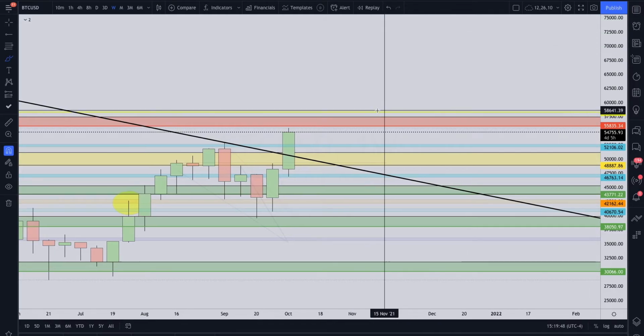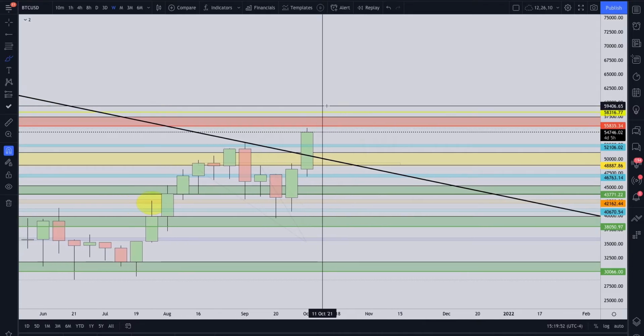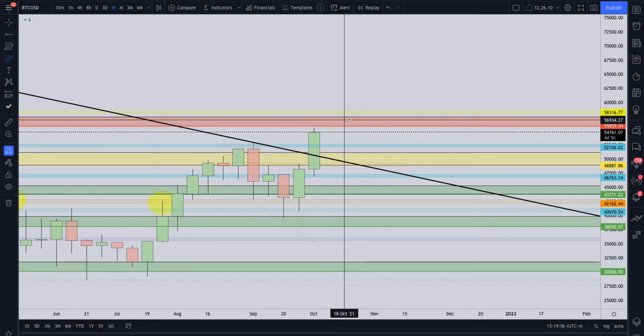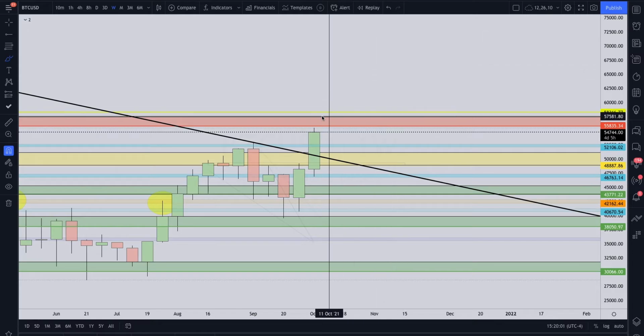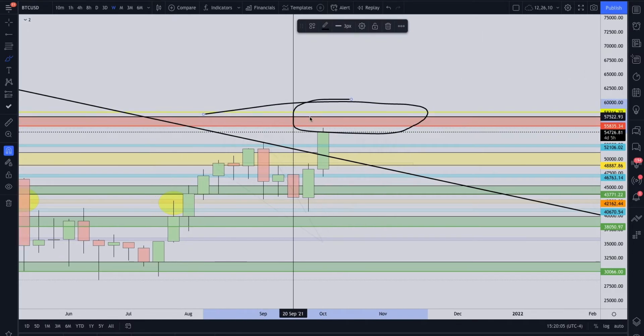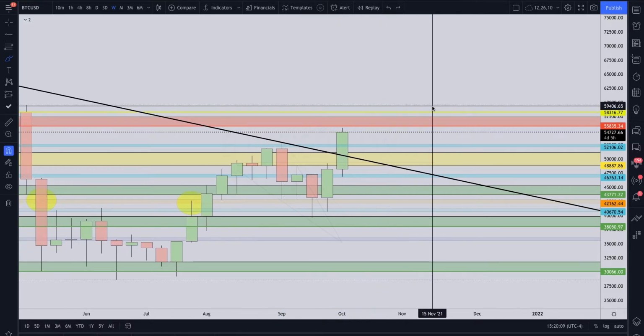So that's it for Bitcoin, right? For me, a break above 58,300 to 59,000 would signal the bulls to enter and push this to new all-time highs, right? That would be my scenario. So we just got to keep this area in mind when we're looking at Bitcoin. Could happen now, could happen 2-3 weeks from now, maybe next month.